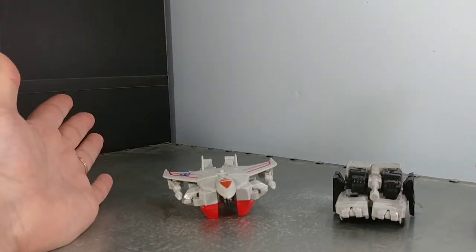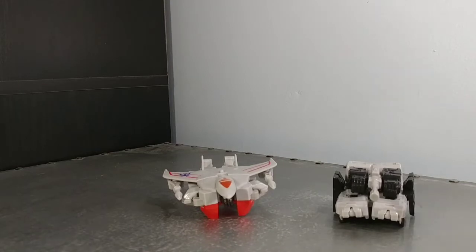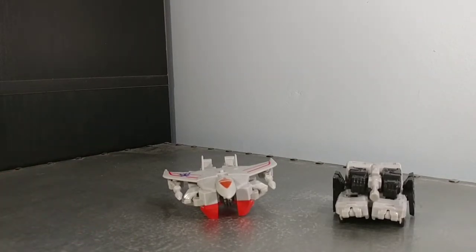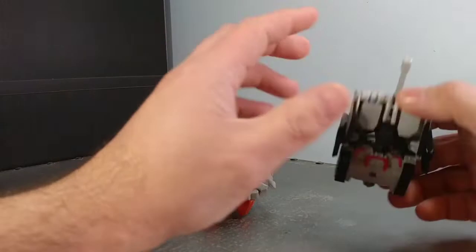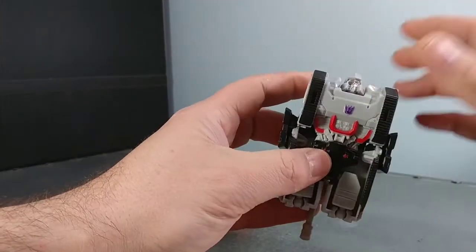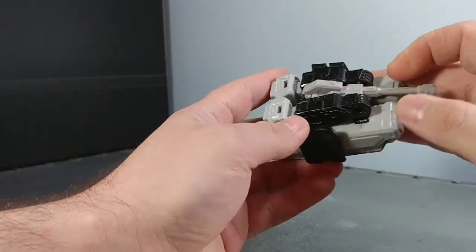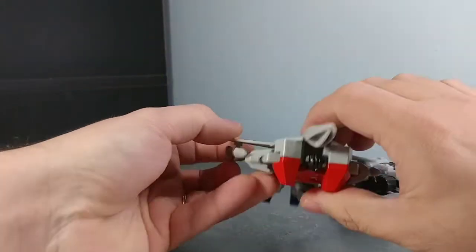I never got the Bumblebee, and I did get Optimus Prime, but he is MIA, because I let my kids play with him, and he has gone missing. So yeah, I knew these would be bad. I wasn't expecting greatness from this. I just wanted to see. I've already reviewed them before.